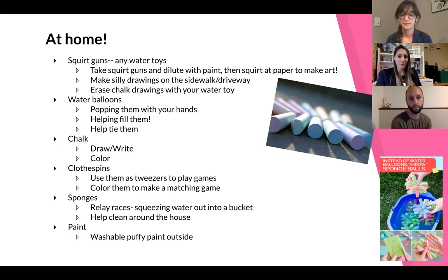Water balloons are always a fun one. I can't go wrong there. You can have fun popping them. You can have fun filling them up, putting the top around the hose, and then even tying them. That's super tricky, but super fun to work through because you can laugh and have fun with that as everyone gets wet, as the water balloon is no longer a water balloon.